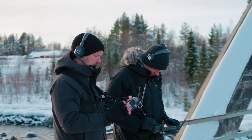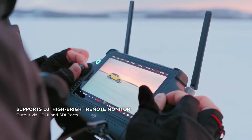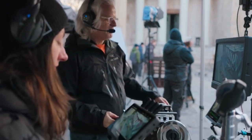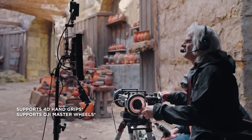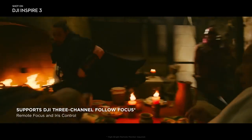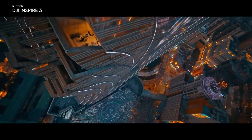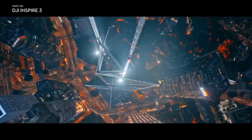In addition to dual RC Plus operation, Inspire 3 can also be paired with one RC Plus and one high-bright remote monitor. The monitor then becomes the gateway to the DJI Pro ecosystem, offering control compatibility with products like 4D hand grips and master wheels. The DJI 3-channel follow focus can be connected to the RC Plus to facilitate remote focus and iris control on the X9 Air. With so many groundbreaking features, the future of intelligent aerial cinematography is just getting started.